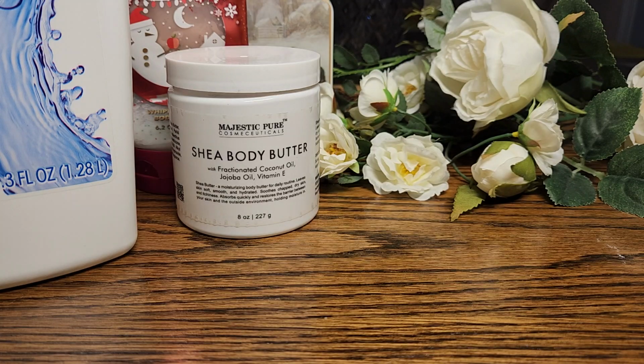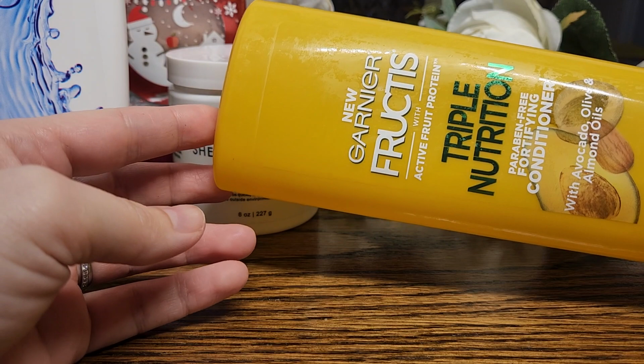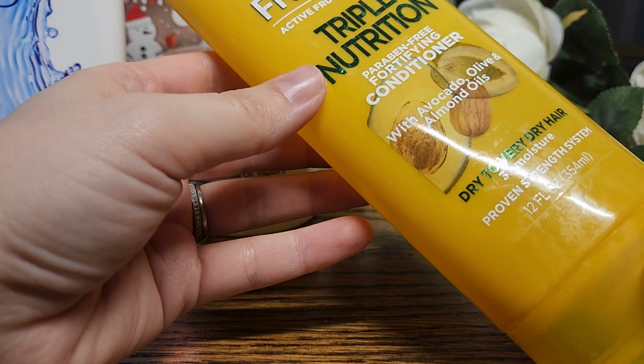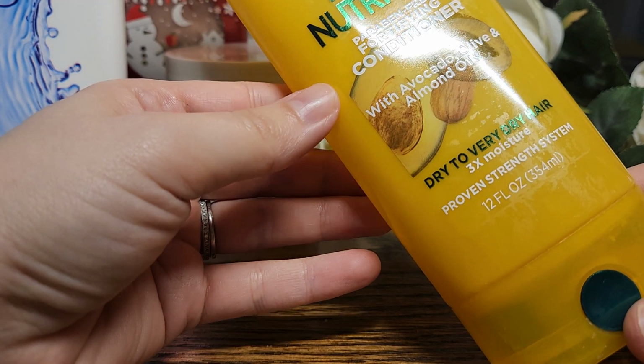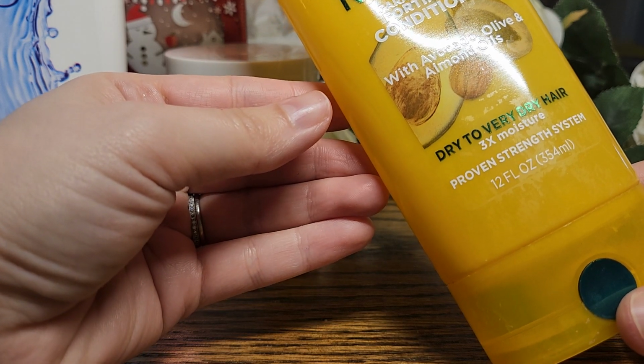Next up, let's stick to the shower stuff. I have a conditioner that I just finished up. This is the Garnier Fructis Triple Nutrition Fortifying Conditioner with avocado, olive, and almond oils. It's for dry to very dry hair.